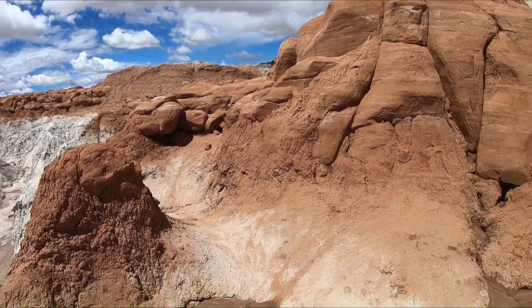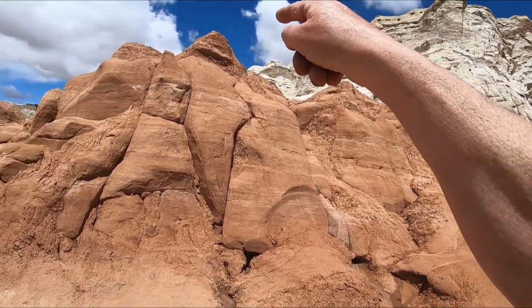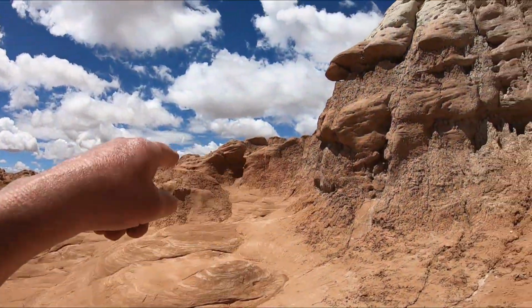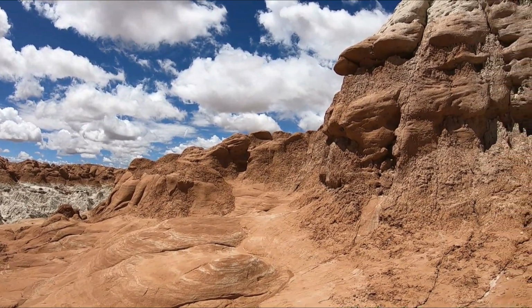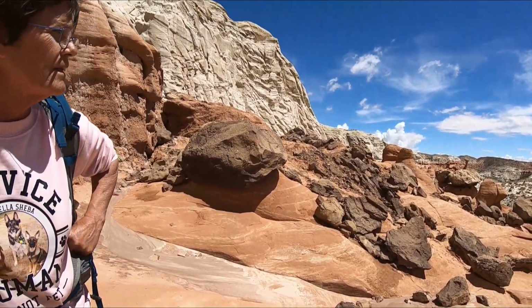I'm thinking we might be able to backtrack just on the other side of that, head up over. I'll give it a try and see for you. Okay, so we just went around there, over the top. Guess you could explore there for several hours trying to find a way, but we're not going to. We're gonna head back a little bit, take a break. We have to drive back to Kanab.